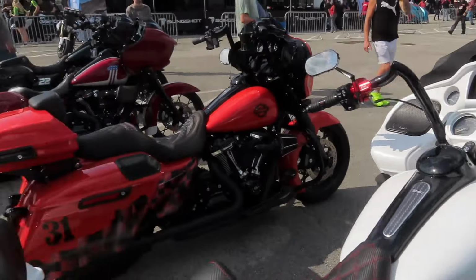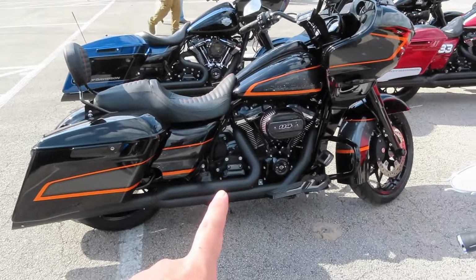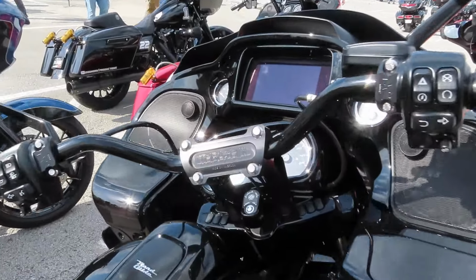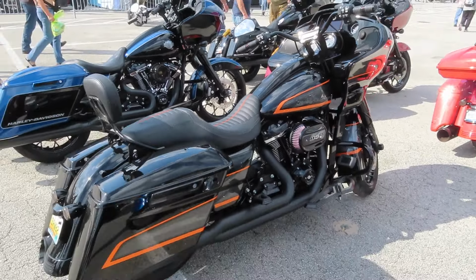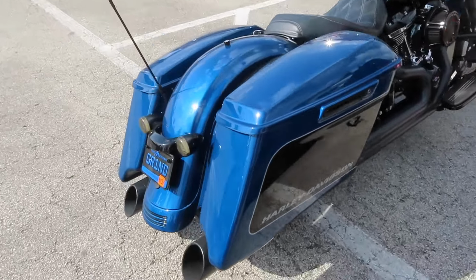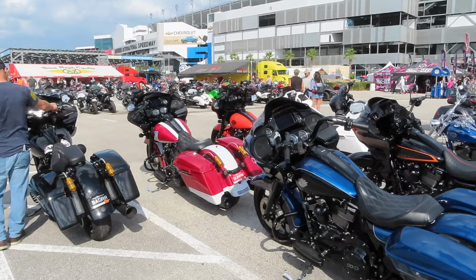Super clean Road Glide. We got Donnie's new Road Glide over here. This is the one we put the SNS 132 kit in. It's doing great down here. He's got the T-bar set up as well from thrashing. But yeah, brand new bike. It's got 30 miles on it. He's loving it. Beautiful weather down here in Daytona. We got my mom's Road Glide over here. Love that blue in the sun. But yeah, let's go see what else is here.